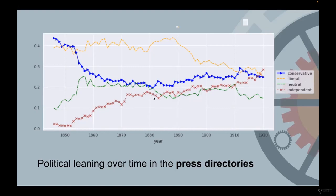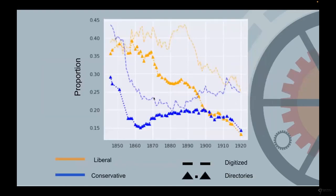So to quantify bias, what we then do is compare the metadata of the digitized press, so the digitized newspapers, with the press directories. This is shown in this figure here. The line with the small triangles shows the proportion of titles in the directories, and the dashed line shows the proportion in the digitized press.